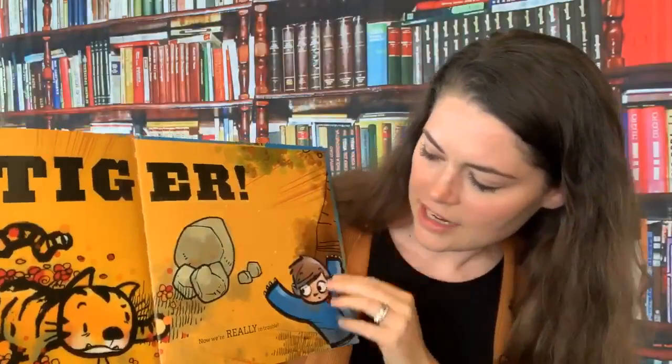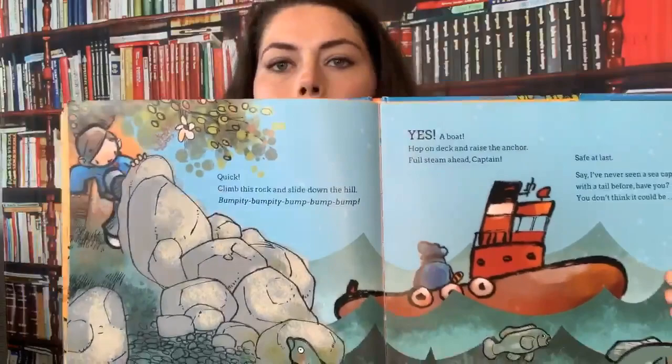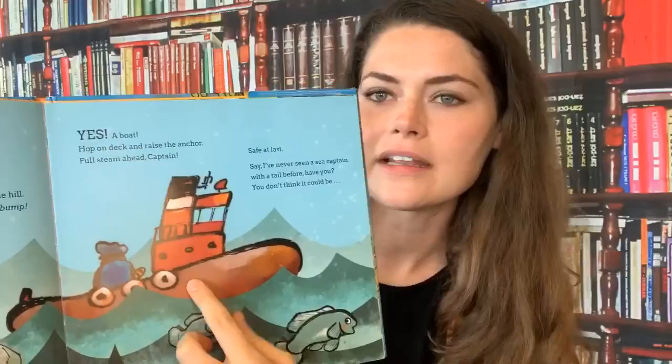Now we're really in trouble. Uh-oh, does he look very happy? Climb this rock and slide down the hill. Bumpity bump bump bump. Yes, a boat. Let's hop on deck and raise the anchor. Full steam ahead, Captain. Whew, safe at last. Say, I've never seen a sea captain with a tail before. Have you? You don't think it could be? No, you don't think it could be. A tiger? Not again. It's our tiger again.